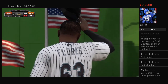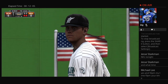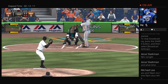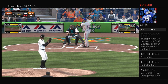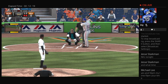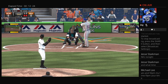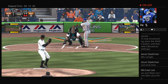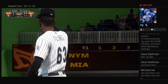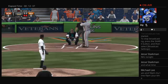Well, he's having some problems here with location. He's got 2 on already here in the first, and that last pitch right down the middle. And this is fouled back and out of play. Just trying to freeze him with the fastball there. Pretty close. It's 2-2. One thing you can say with certainty, he's really tried to take some ownership on that inside part of the plate.